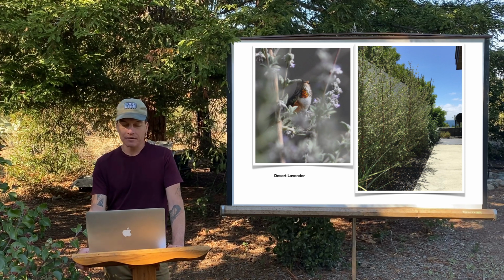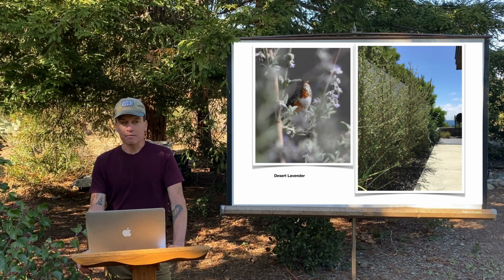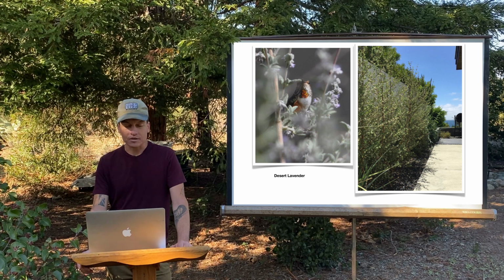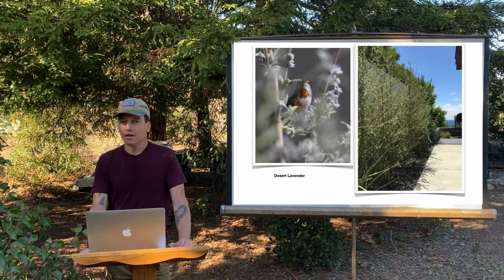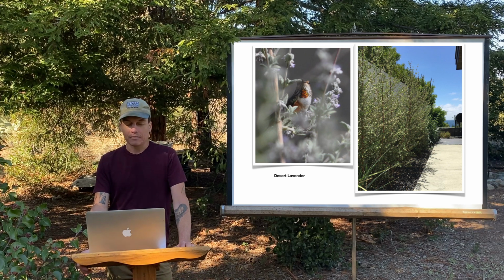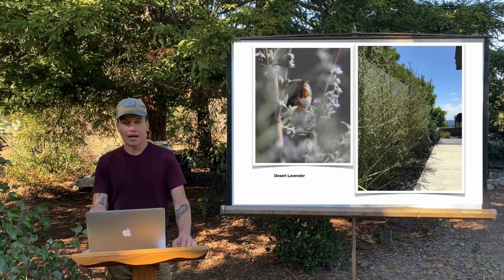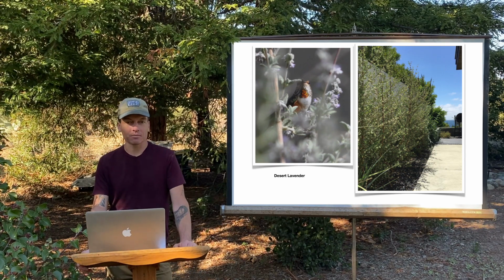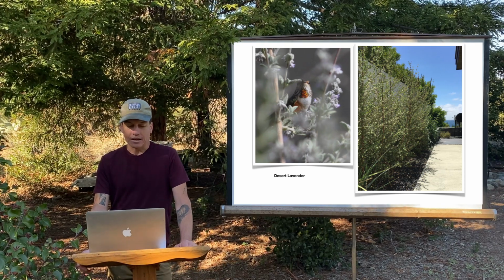This is desert lavender. It works fantastic for narrow beds, especially in microclimates along the coast that retain a lot of heat. They tolerate it really well. Very easy plant to maintain. If you let them go for a long time, they will get woody. So you want to keep up with pruning on this. You can prune them out a few times a year, maybe once every 3 months, and they stay nice that way.